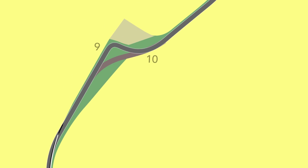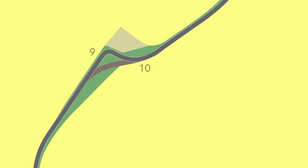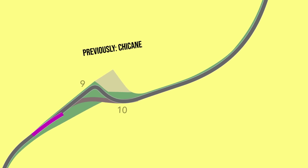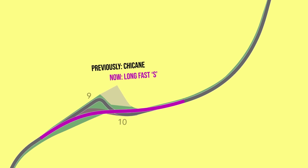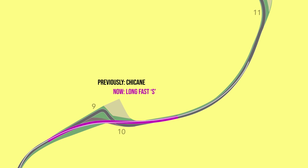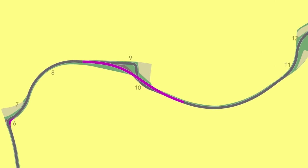So let's talk about turn 9 and 10. On paper, this looks like it might have been an overtaking spot, a hard braking zone into a chicane, but it never was. So the chicane is now gone. Instead, it's been elongated into a fast S, continuing this quick run from turn 4 right down Lakeside Drive. There's even talk of another DRS zone being added here, though it would be mighty frightening if they did it, and this will remain subject to approval by the FIA. So this whole section is going to be a ride.